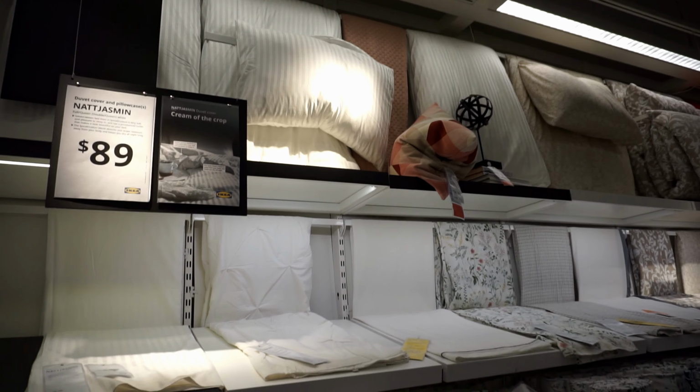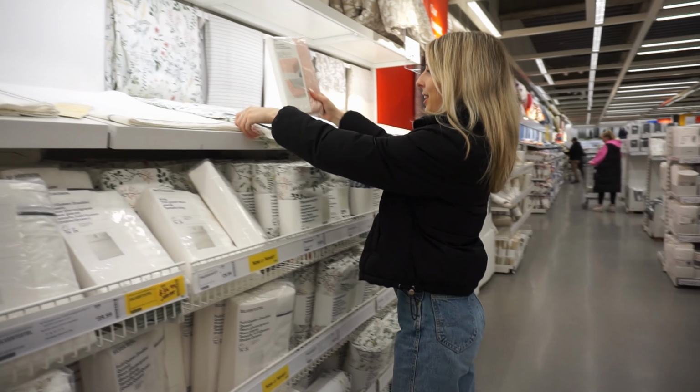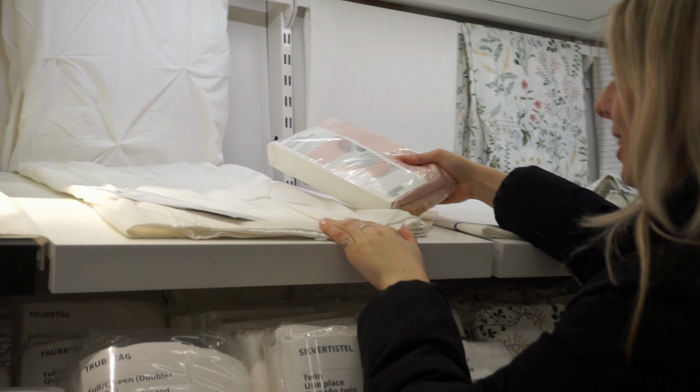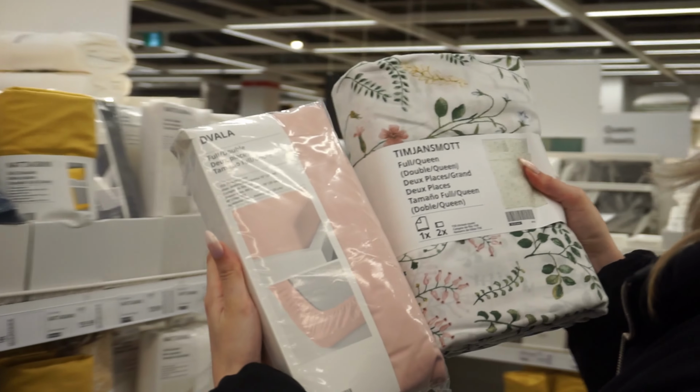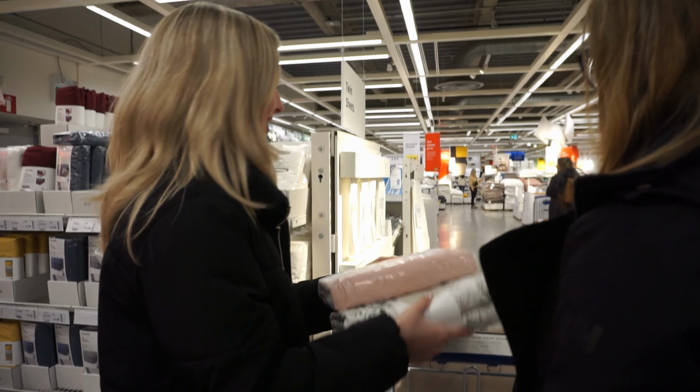I'm torn between these two. Between white and the green? Yeah. The green would be lovely for summer. And with the pink, I like this, that, or pink and white. What do we decide on? I think I'm gonna go this combo. Gorgeous. Nice for spring. Yes.